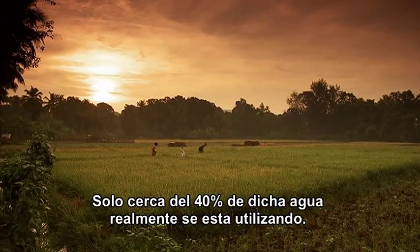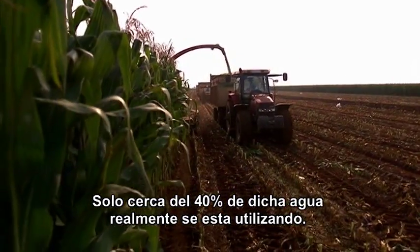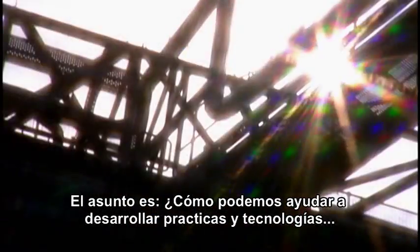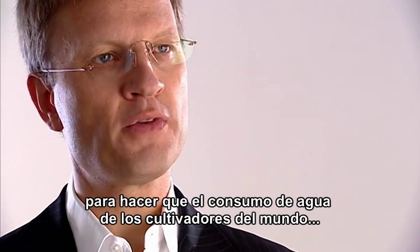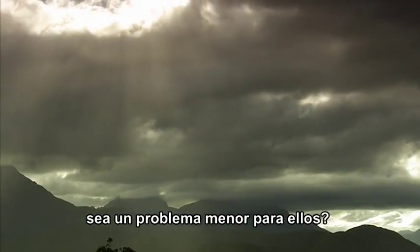Somewhere around 40% of that water is actually wasted. It's a question of how we can help to develop practices and technology to make the water consumption of farmers in the world less of a problem for them.